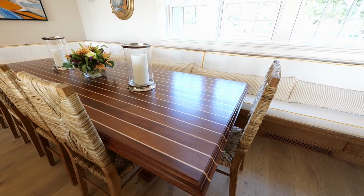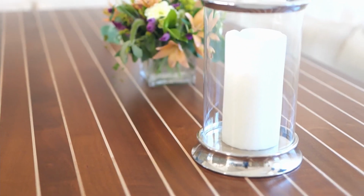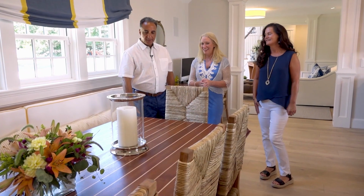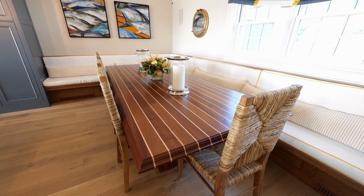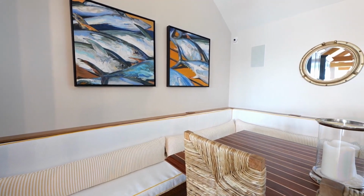I love the mix of the materials. And that table, that is... Yeah, we tried to mimic the teak and holly of the deck of a ship. Instead, we used sapele mahogany with a 1/4-inch maple lamination. The table's framed out by this banquette that we had designed into the corner of the room.